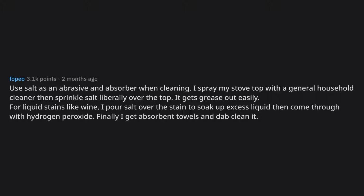Use salt as an abrasive and absorber when cleaning. I spray my stovetop with a general household cleaner, then sprinkle salt liberally over the top. It gets grease out easily. For liquid stains like wine, I pour salt over the stain to soak up excess liquid, then come through with hydrogen peroxide. Finally, I get absorbent towels and dab clean it.